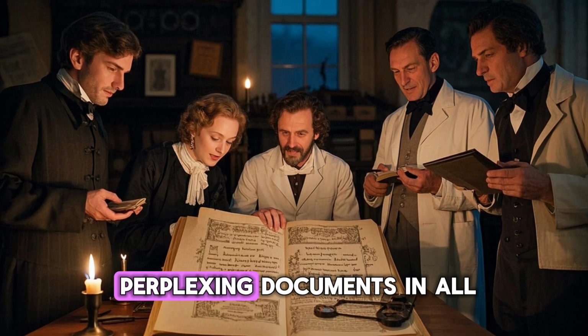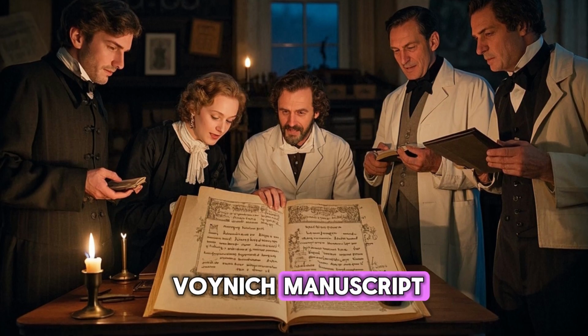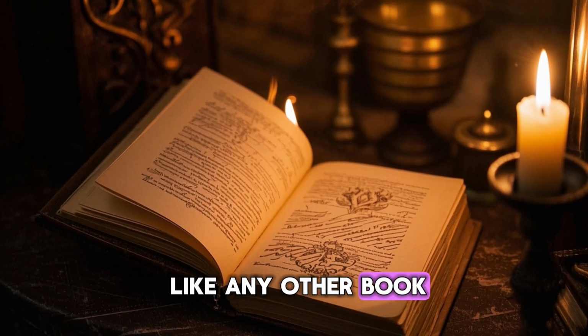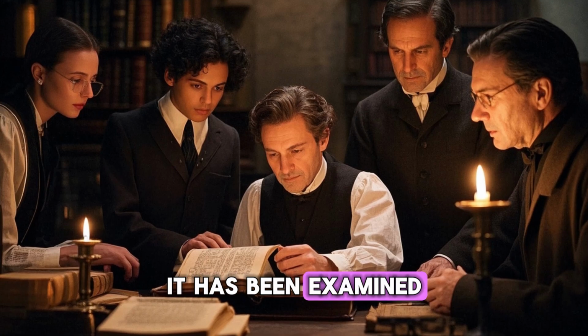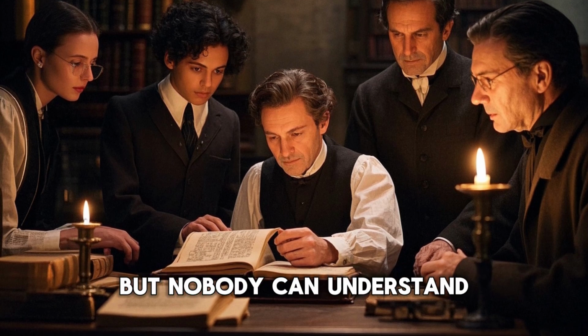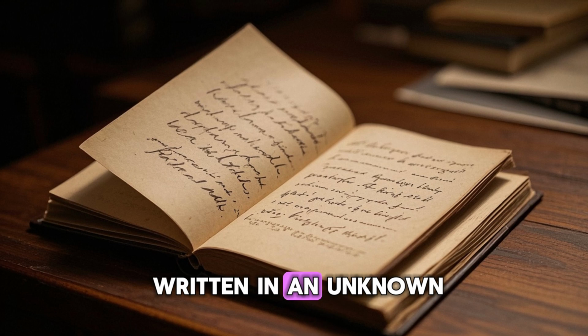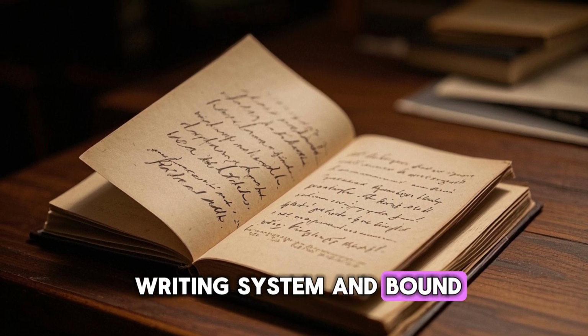One of the most perplexing documents in all of history is the Voynich manuscript. This book is not like any other book ever created. It has been examined by some of the best cryptographers and scientists, but nobody can understand its text or pictures. It's an illustrated codex written in an unknown writing system and bound in leather.